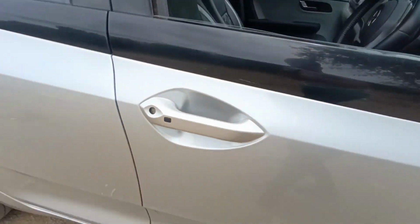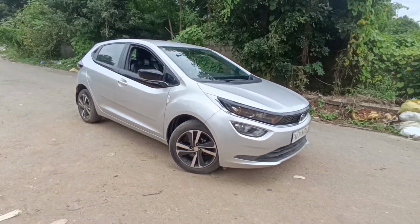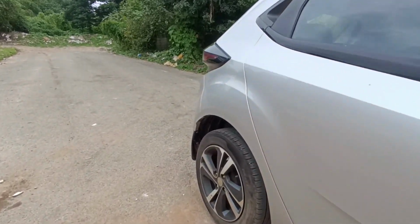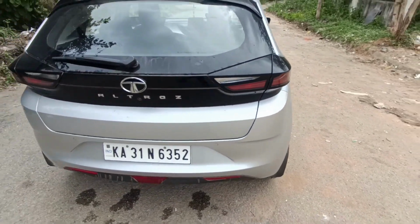So it gets a 15-inch spare wheel, which is not an alloy. I like the design of the alloys. It's quite decent.